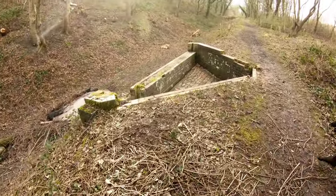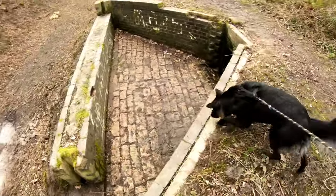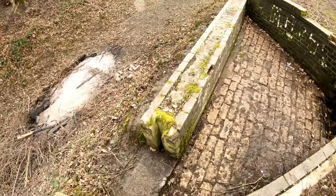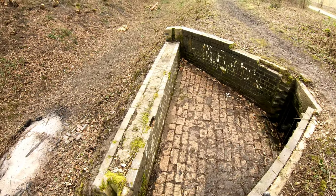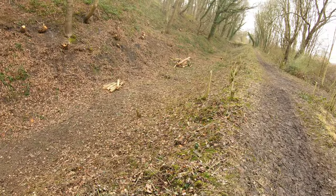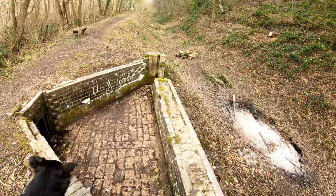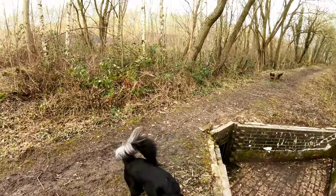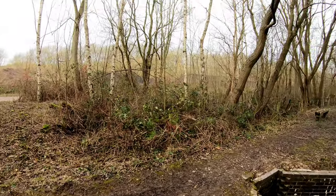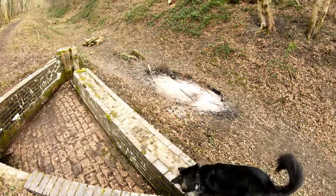So we've got this, and now I can't decide if this is where water comes in or water drains away from the canal. Try and stop the dog jumping in. But yeah, there's been a lot of clearance done around this. If you read the information page on the Chesterfield Canal Trust website, it does mention pumping fresh water from the River Rother, which is literally just the other side of where that piling is through the trees. So I'm not sure if that would be from here or not.